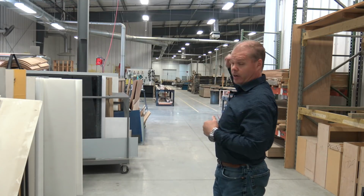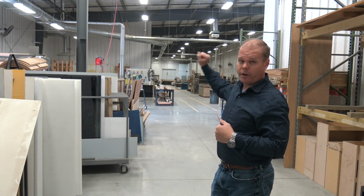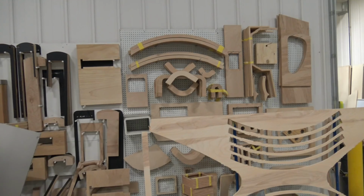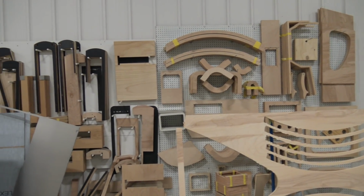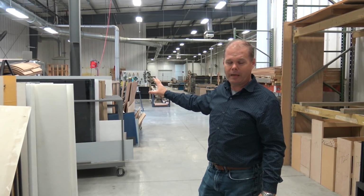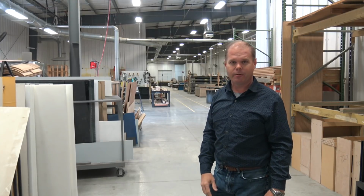Now we're in the cabinet shop. So you can see we have a pretty big cabinet shop here. 100% of the cabinetry that goes in our coaches is manufactured right here on site. We've got some incredible craftsmen that do some amazing things. They pull off some stuff that customers have thought of or come up with. It just blows my mind what these guys are able to accomplish in here.